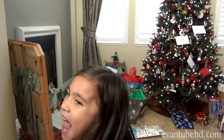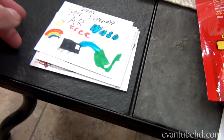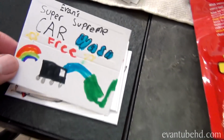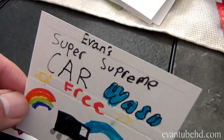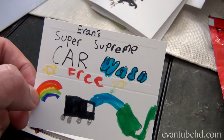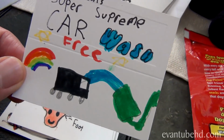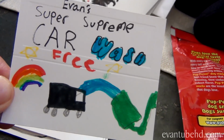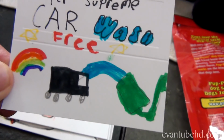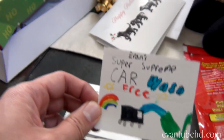Okay, so Evan here gave me these little coupons here. Dad, you know these little things? Those are from your wedding. So these are actually the place cards from my wedding. I guess we had some left over, so Evan used them to make these coupons for me. So it says Evan Super Supreme Car Wash. So I get a free car wash. Looks like he uses some kind of water and rainbow power to create sparkly car washes, right?